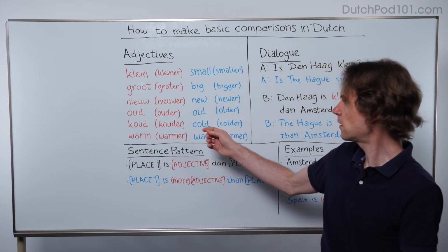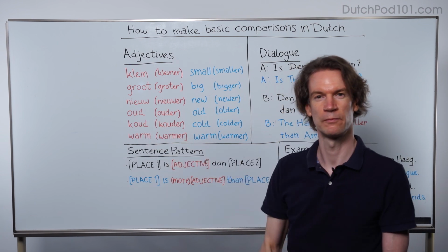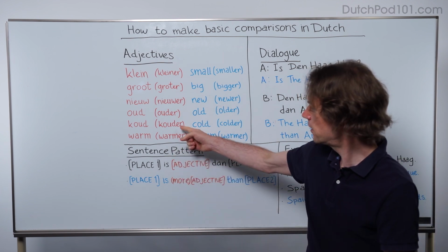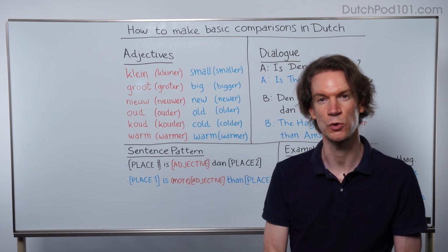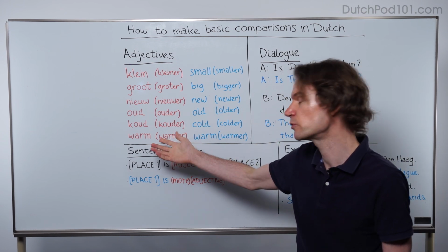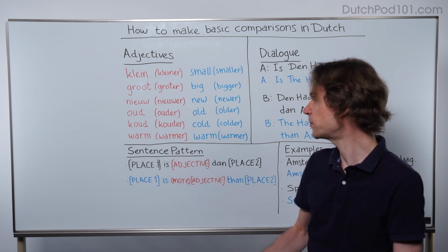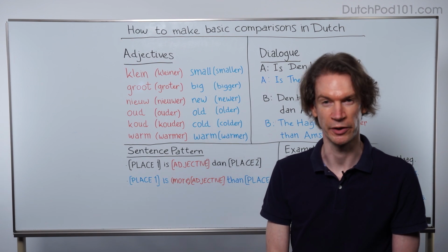Okay. Now, cold in Dutch sounds quite similar to the previous one. Koud. And then I think you see this coming. If you want to make comparisons, it becomes kouder. Now finally, let's look at its opposite. Warm in English becomes, well, very similar. Warm. And then finally, for comparisons, warmer.